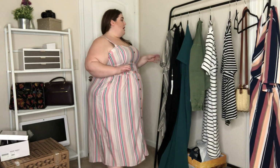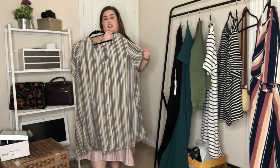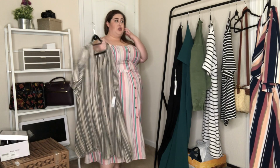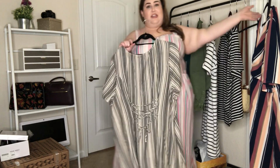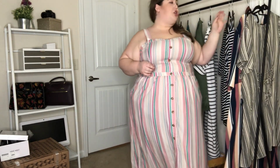Ooh, I just realized how deep these pockets are. Love. Okay, so I have a lot of good things that I'm looking forward to. This dress is going to be a send back dress. It just doesn't fit well enough, and it's too short on me. This LEITH dress is a definite send back, too low in the bust, and let me just tell you, taking it off was a horror show.